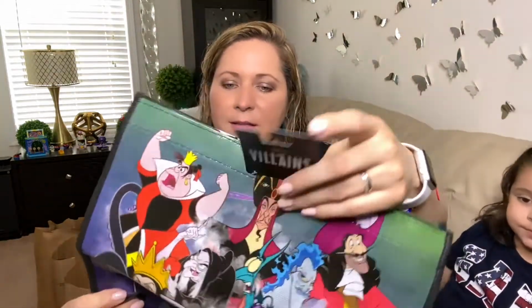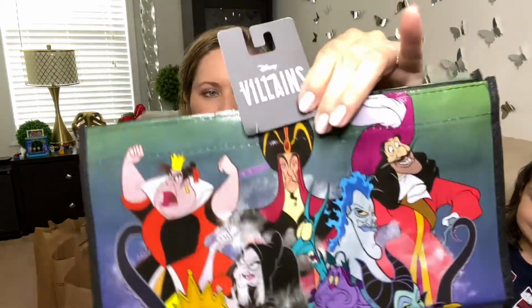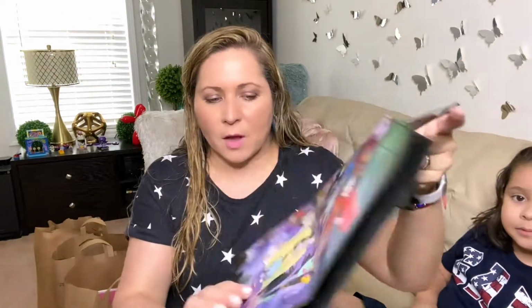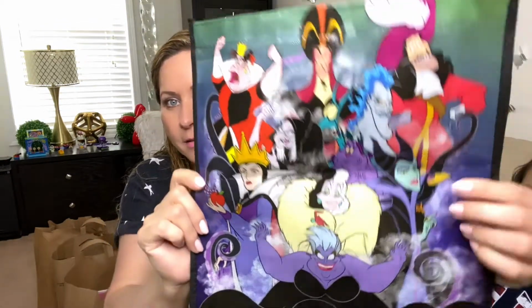This was a super fun find. It's the Disney villains. It says right there. Disney villains, and you see all the bad guys, you know, Maleficent and Ursula and the witch and what's her name, the movie that's out now, Cruella, and all of that. So yeah, all the bad guys from Disney are there. See Maleficent. Also, the superheroes. Well, these are not superheroes.